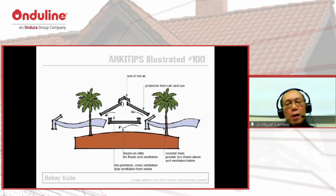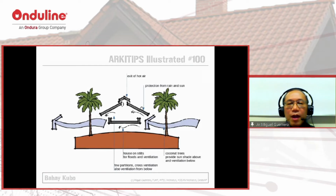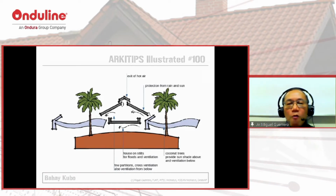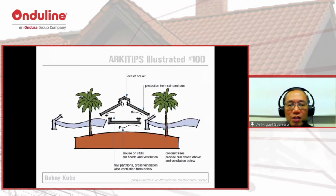So let's go back to the Bahay Kubo and just get some highlights, no? Look at this Bahay Kubo. First of all, you have the roof, and the roof protects the house from rain and sun. That's why there's always an overhang, or what we call the media agua. It goes beyond the building line, so that when it rains or the sun is on that side, it actually shades the building.